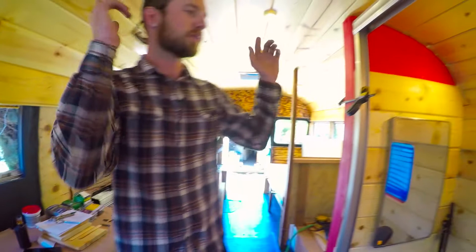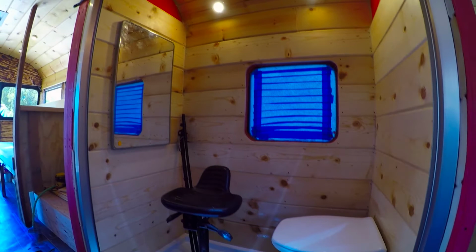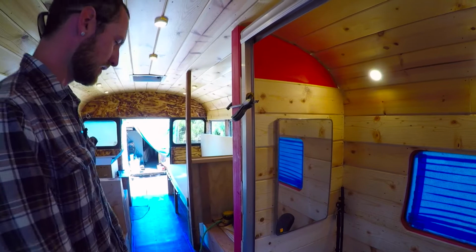Just across the way is the bathroom, which I'm getting pretty close to finishing. All pine, tongue and groove on the walls. I'll have a composting toilet built into a wet bath. So stay tuned to let you know how that works out.